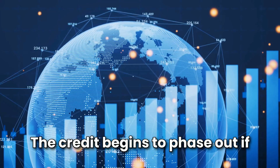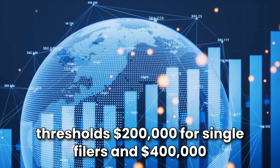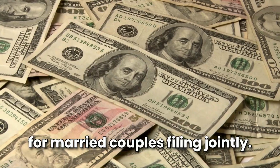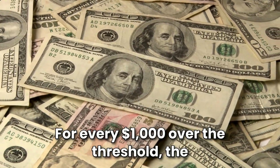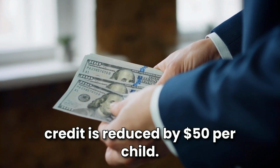The credit begins to phase out if your modified adjusted gross income, MAGI, exceeds certain thresholds: $200,000 for single filers and $400,000 for married couples filing jointly. For every $1,000 over the threshold, the credit is reduced by $50 per child.